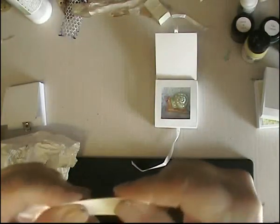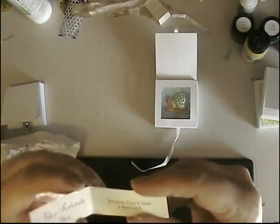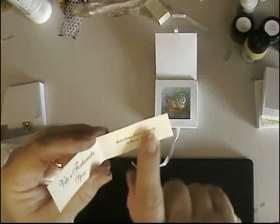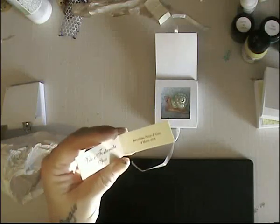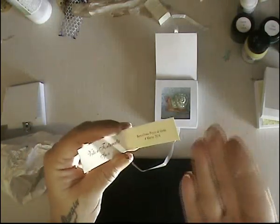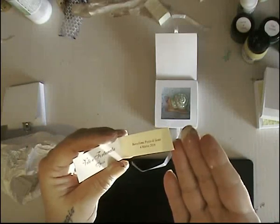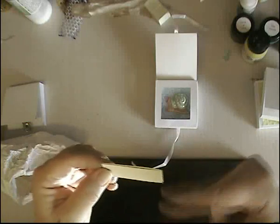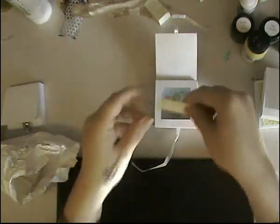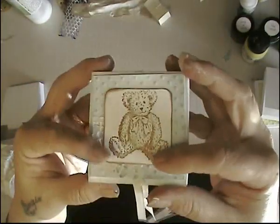This is folded in half, and on the inside there would be the baby's name and the date he was born, and what other information? No, I think it's just the date and the baby's name. And this would go where the little candies are, and then rolled up with the organza and then stuck on the inside here in the box. And then this is the closer.